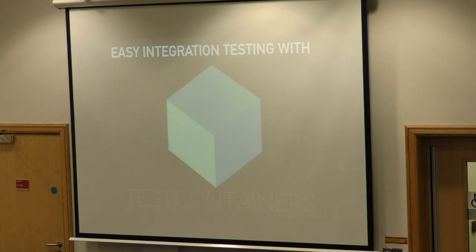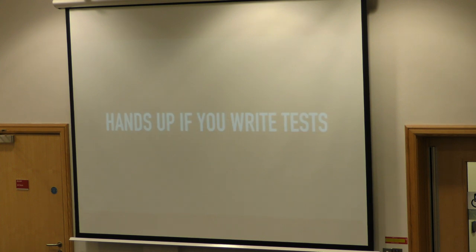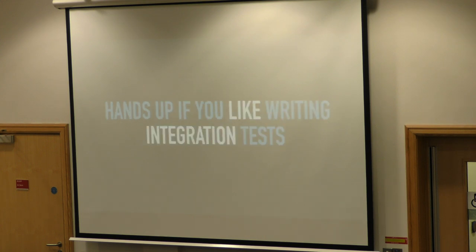And to get us started, we'll have a quick poll. So raise your hands if this applies to you. Who here writes tests? Yeah, mostly everyone's hands. Who here writes unit tests? All right, pretty much everyone again. Who here writes integration tests? And the definition for this is usually works with an external dependency. So less hands here. And of those people, how many people actually like writing integration tests? One person. What? Get out.